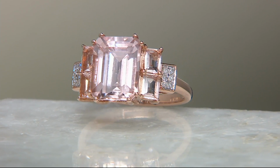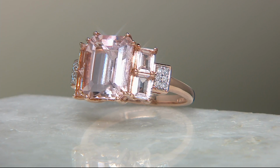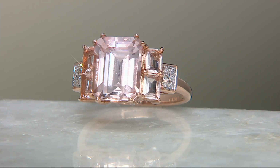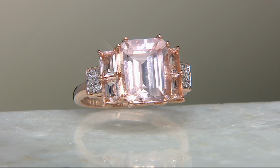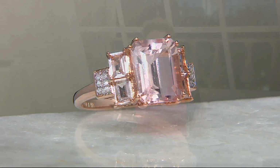When it's a golden yellow, it's called heliodor, but one of the rarest of the beryls is Morganite. And to me, it's the prettiest, it's the most feminine, it is the most alluring. So let me tell you about this ring, because it's a really, really big deal.